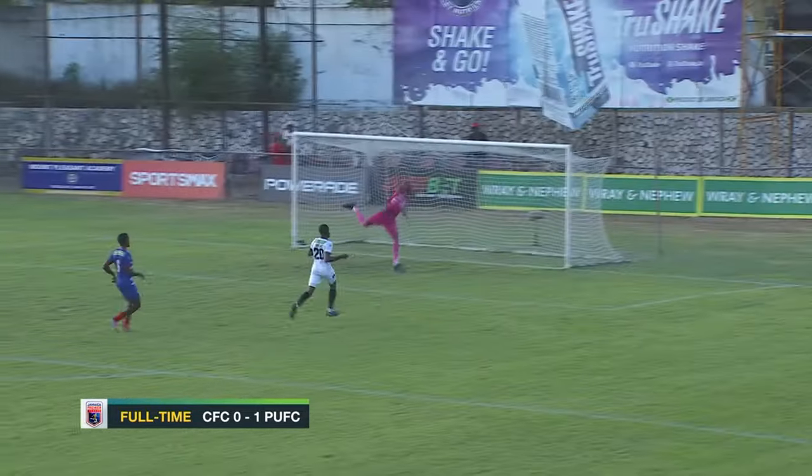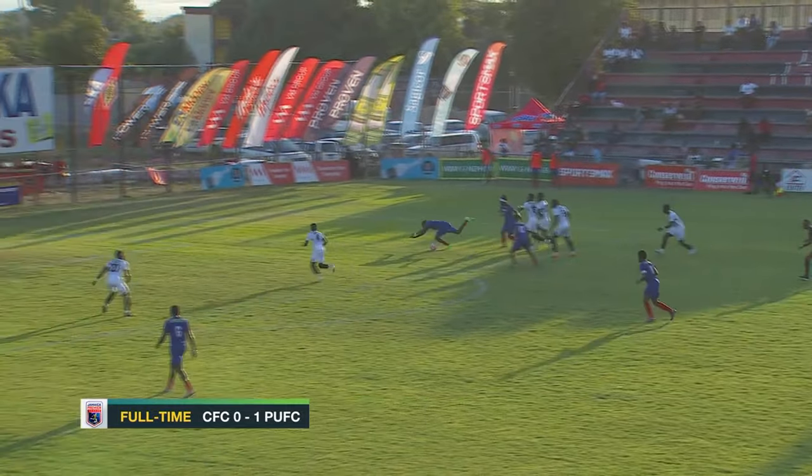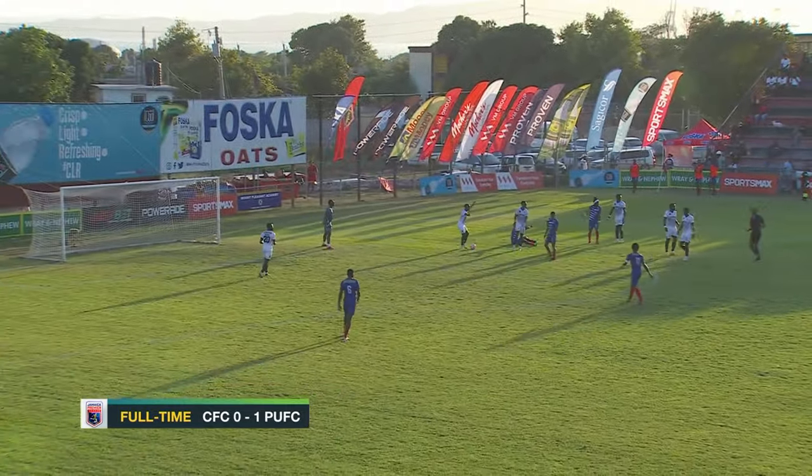But then Shanil Thomas cut onto his left-hand side. He was leading the attack for the Cavalier team. And then this moment, Stephen Barnett bundled over into the box, and Alexi Perry pointing to the spot.